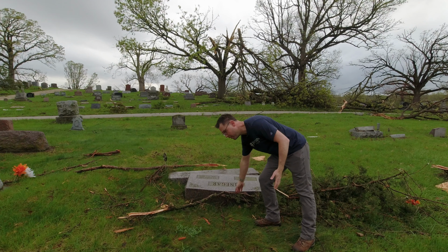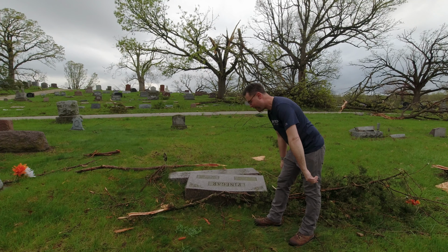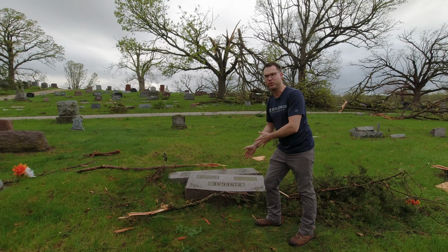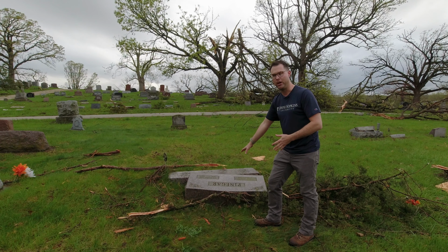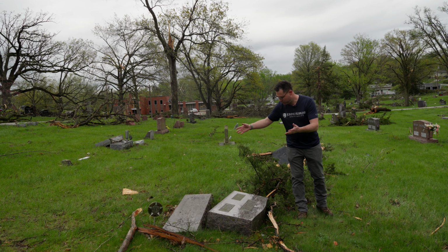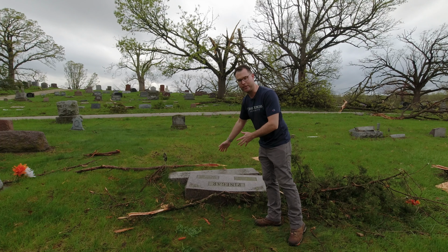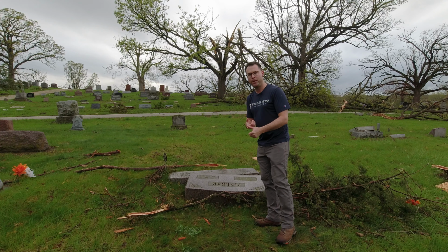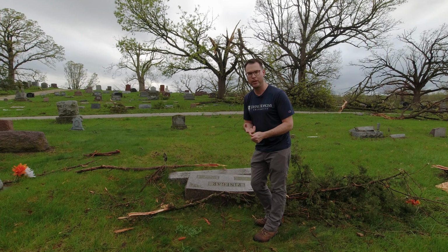So the trees are, of course, all getting picked up. Well, that one's pinched beneath this headstone. Right now, this is the safest place for this headstone, right here. This is a very large granite headstone, and it's so large that this is probably well over a ton in weight. It would hurt you to move this. This is the time to document and then get a professional engaged with that.